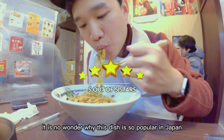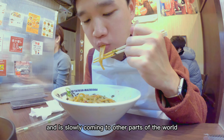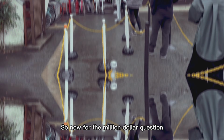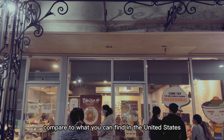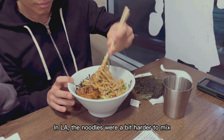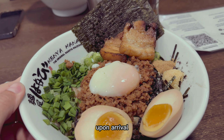It is no wonder why this dish is so popular in Japan and is slowly coming to other parts of the world. So now for the $1,000,000 question. How does the original Nagoya, Japan location compare to what you can find in the United States? In LA, the noodles were a bit harder to mix, and this was in part due to the noodles being a bit more clumped upon arrival.